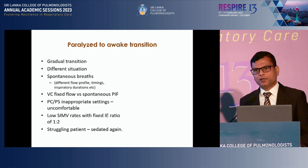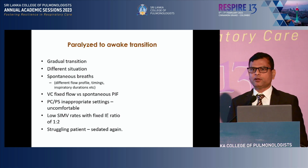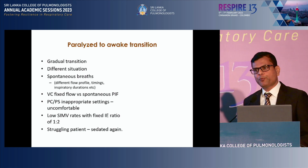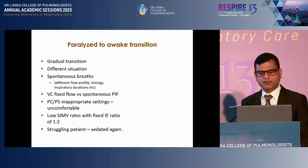But spontaneous breathing needs a different flow profile and different timings. The patient will not know what the ventilator is trying to do, and will try to breathe on their own. On top of this, the patients are disoriented and sedated, so they will not cooperate properly. This is one of the common reasons why we fail weaning, but it's not really recognized or described in the literature.